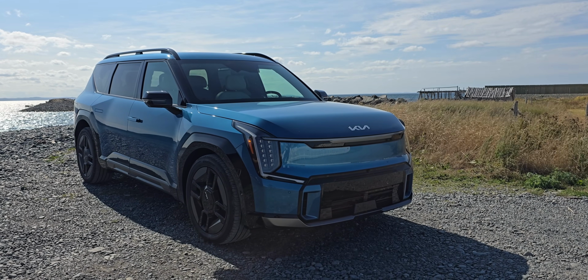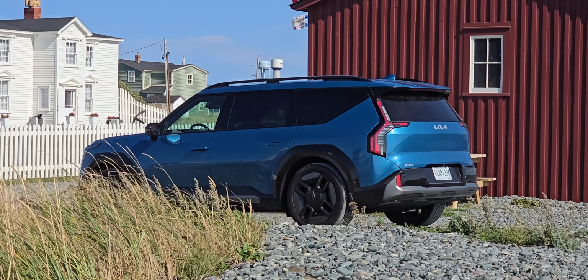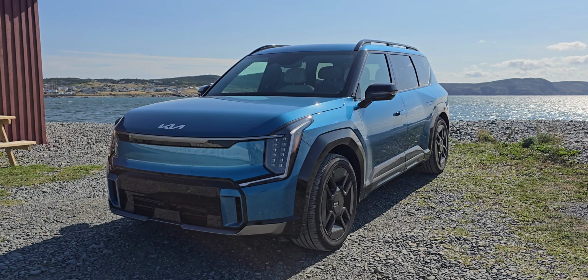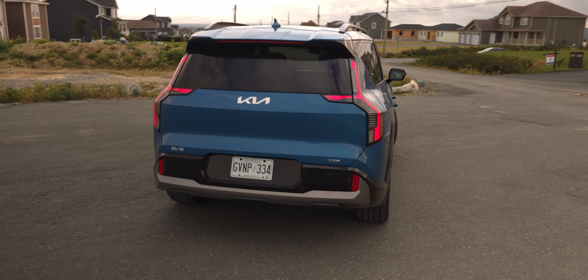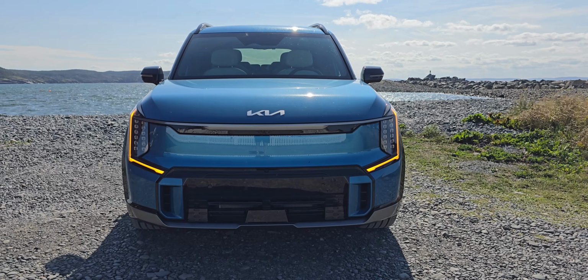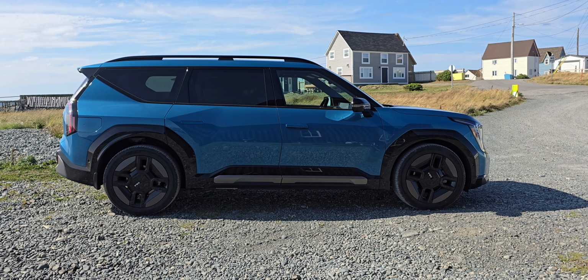I think this is one of the best looking SUVs on the road right now. It's definitely got that futuristic, cubey, boxy shape, and it's accentuated with some sharp lines all over the car. There's lots of cool little design elements on the outside of the EV9, but in the interest of time, we're going to stick with the 3 that I think make it unique. The front grille, the lights, and then basically the entire side of the car, because there's a lot going on there that I want to talk about.